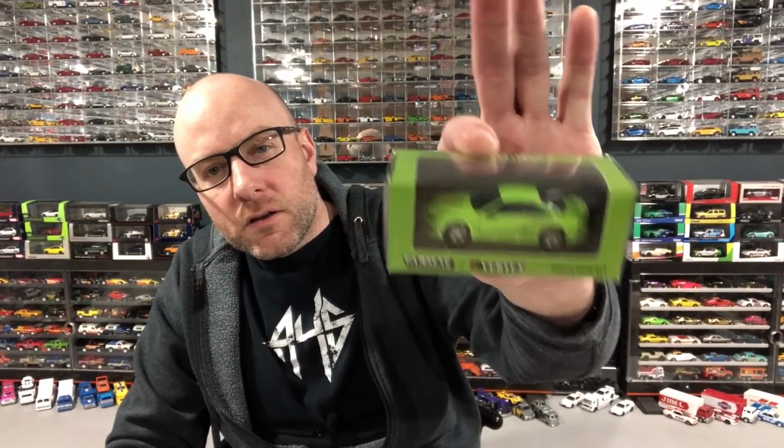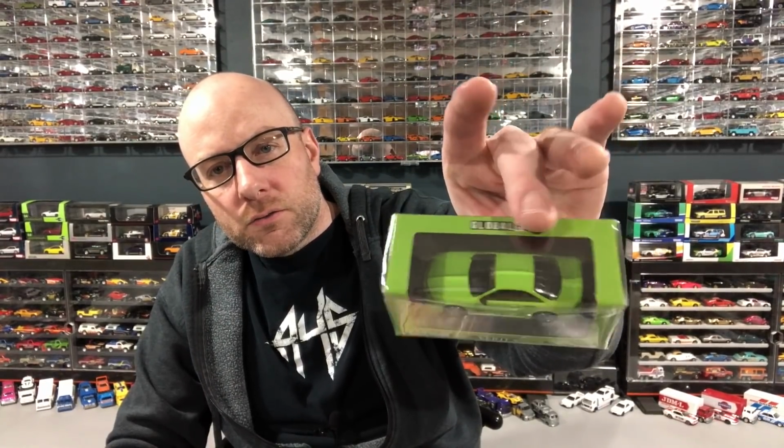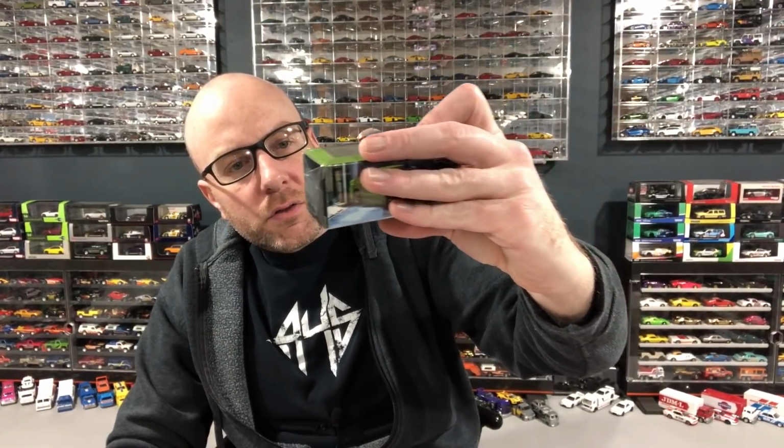I also got this from him. Tarmac Works Global 64. This is one that I purchased from him. The Vertex Sylvia S14 in green. This is a new Global 64 tooling from Tarmac Works, I think. I don't really understand how they're doing this. Vertex must maybe be the people that actually made the tooling. No, it's Tarmac tooling. I don't know what's going on.